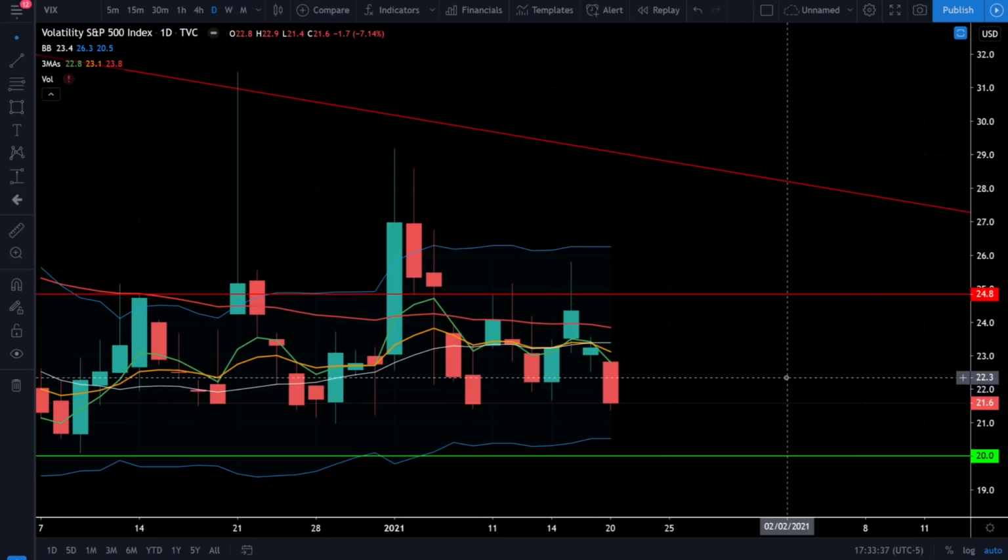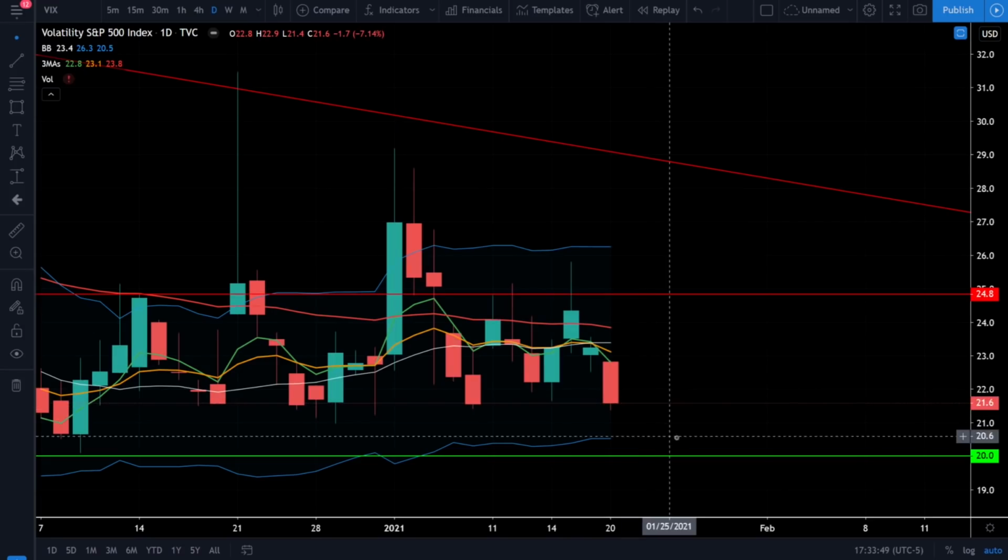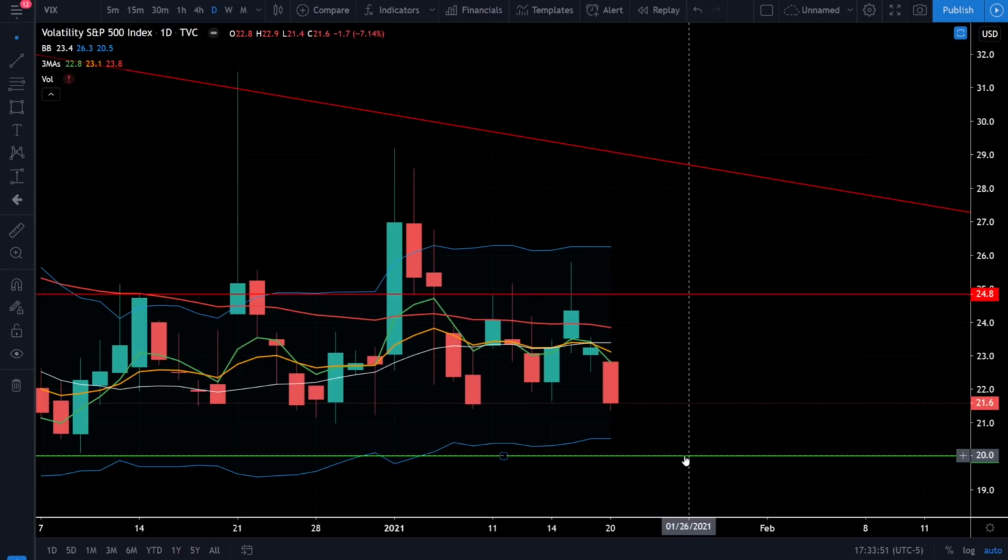Next up is the VIX, which is our fear indicator, and we did see the VIX getting absolutely destroyed today, going down negative 7.14% and closing below all of the moving averages. The VIX could find support somewhere around 21.6, but the strongest support level is still down here at 20. Remember, the lower the VIX goes, that means there's less fear in the market, and it means we're less likely going to see selling because there's low fear and the market should continue to grind higher.